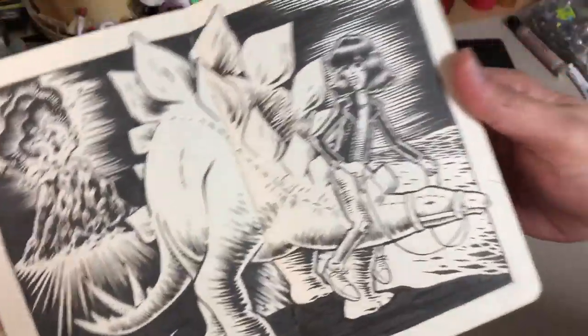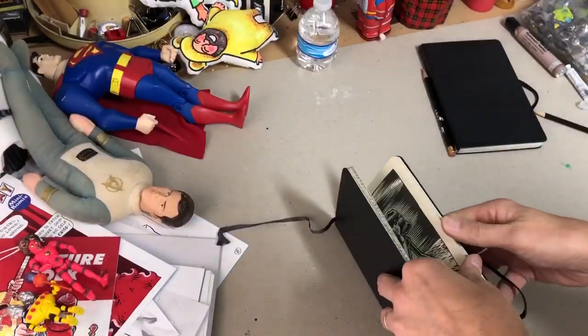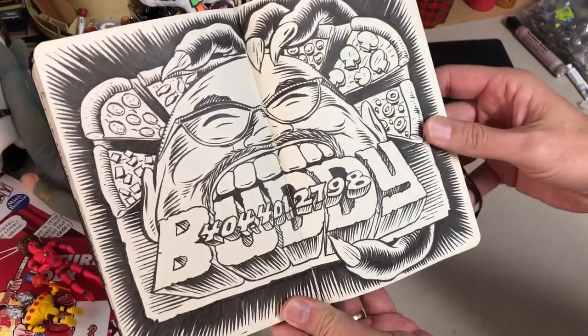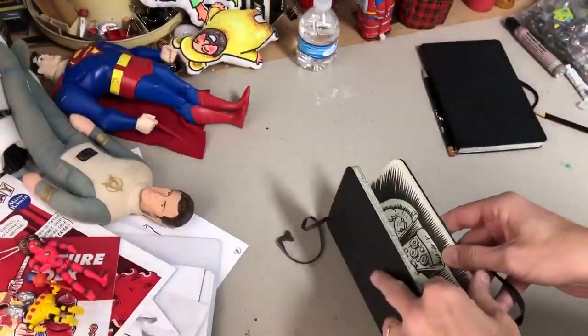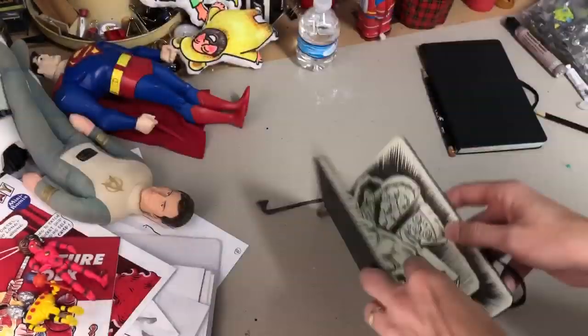Nothing to see here. Joey Ramone on a Stegosaurus. Something you see quite a lot. This is my friend Buddy. I think he posted on Instagram one day, I need a new business card. Somebody designed me one, so I designed him a business card. Obviously nothing came of that. He's not gonna use that for a business card. Okay.